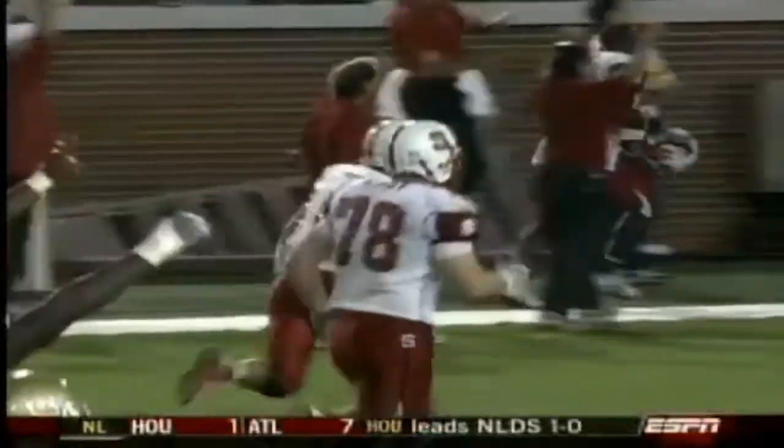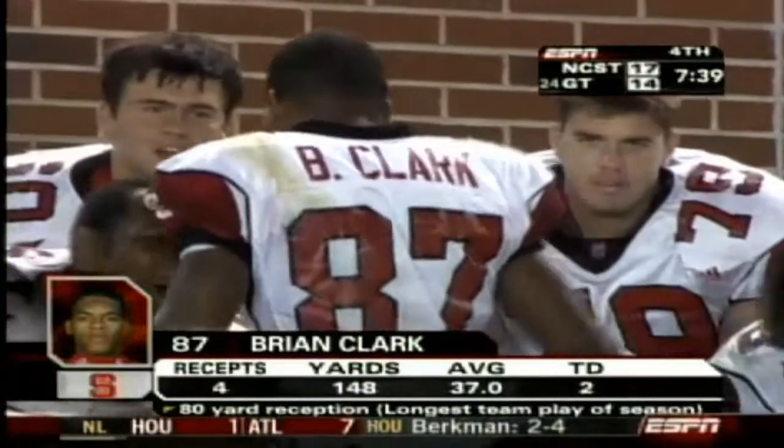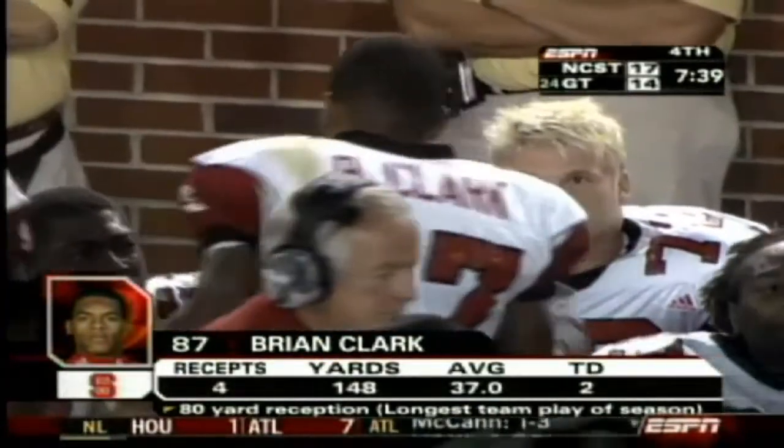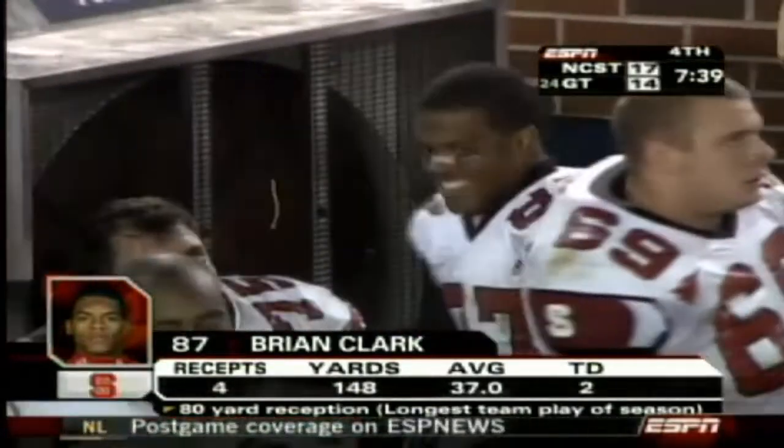Great throw. And you know what's so funny? Georgia Tech almost every play brings pressure with 5. That time, there were 4 guys rushing. It was kind of a standard defense for pass coverage. And they were able to get him for the big play.